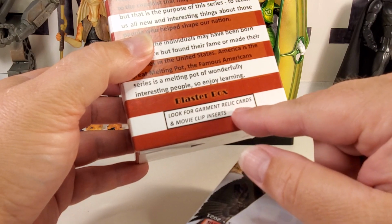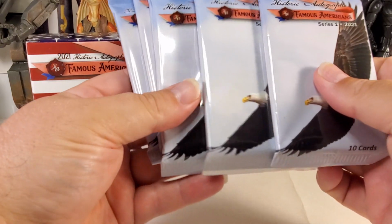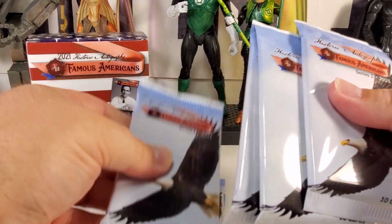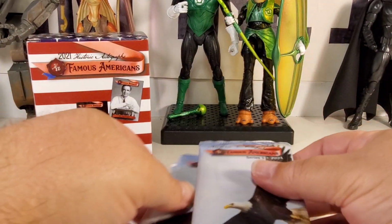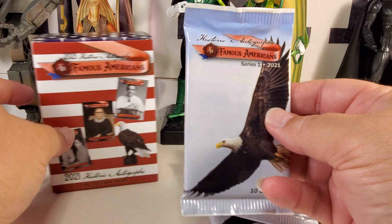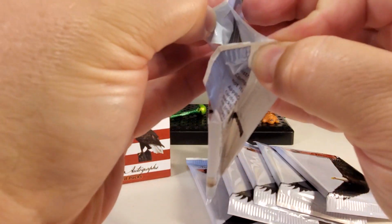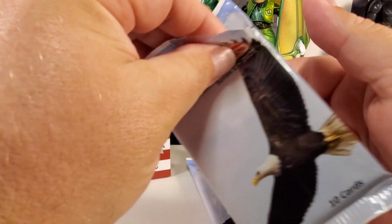Blaster box. Look for garment relics and movie clip inserts. They all have eagles on the front. There's 10 cards per pack. I'm seeing if there's anything that feels different than the others. I don't think so. So we're just gonna go back to front and see what happens here, folks. Let's see if anything looks different from the top. I don't know. First time I've seen him in person.